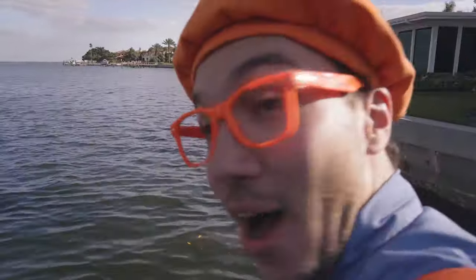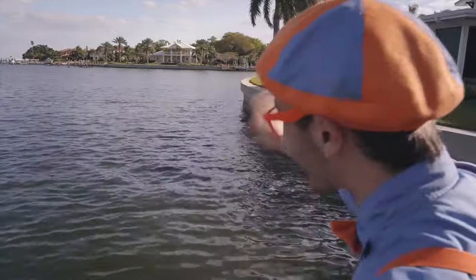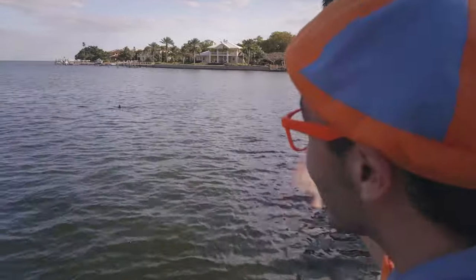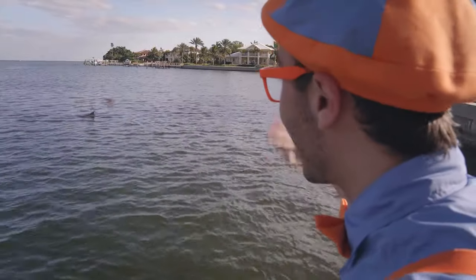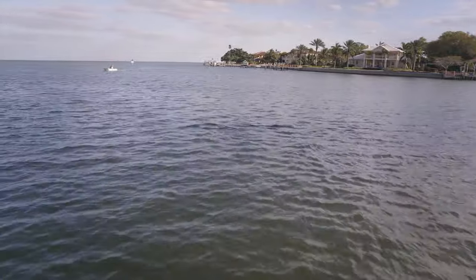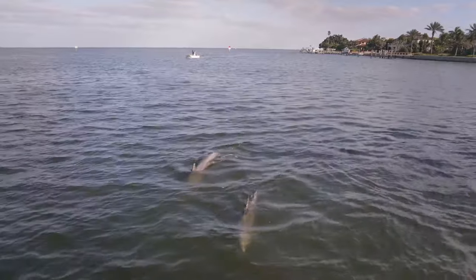Whoa, do you see the dolphin? Yeah, hello. We did it! We see the dolphins! Look, it looks like they're friends! Hello, dolphins! Whoa! This is so cool! Whoa, look! They're so close! Hello! They're swimming under the boat!